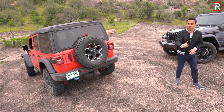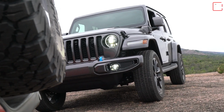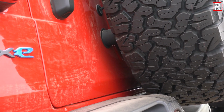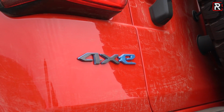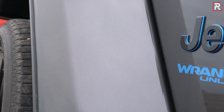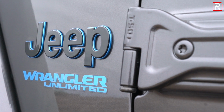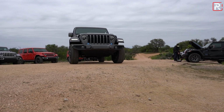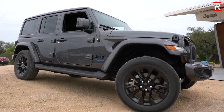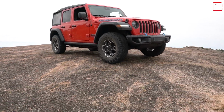Now, I want to point out, of course, that the 4xe models come pretty well equipped. They come with most of the optional features that you have to add extra on the gas-only version. So if you comparably equip a 4xe to a gas-powered version of the Wrangler, the price difference is actually more along the lines between $2,000 to $4,000. This engine is actually around the same price as the diesel version, actually maybe a little bit less. And at that price, plus the $7,500 federal tax credit, it makes the 4xe really appealing, especially if you qualify for the tax credit. Most people do.